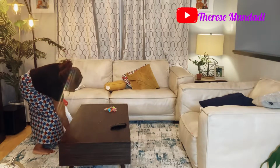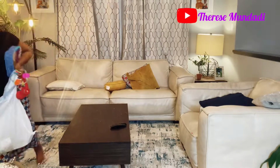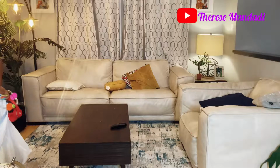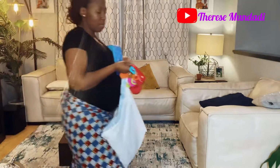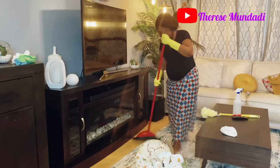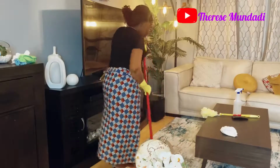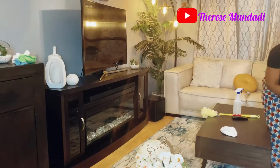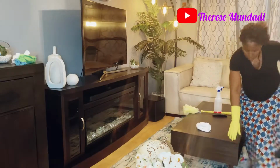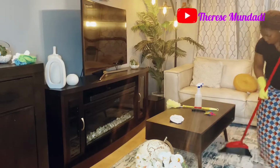And since it's really late, this is a late night cleaning. Everybody else is in bed. I am not going to vacuum. After picking up everything, I'm just going to sweep because I'm not going to wake my family up. So I'm just going to use the broom and sweep, and after that I'm going to dust, and after that I'm just going to clean.